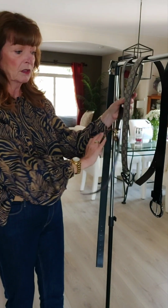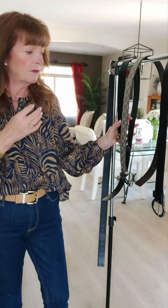But I do have my own punch that I use. On belts that are a little bit less expensive, I would use my own punch, but on a designer belt, I probably wouldn't. I would take it in, and it's a minimal charge. I think she charged me like $10, maybe even less than that. But it was a good option to do that.